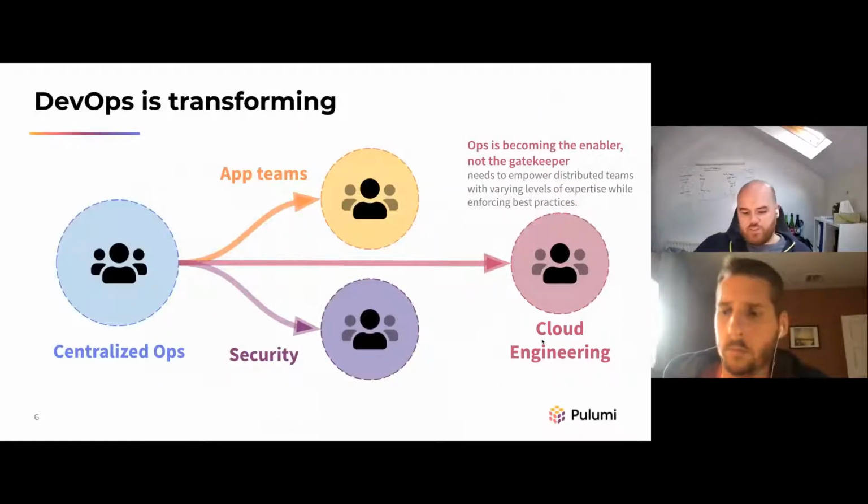DevOps has effectively transformed everything. It used to be that the operations team were the gatekeepers to everything that happened within an IT organization, and it meant that they were the keepers of new systems going out. They were the keepers of new technologies being introduced. And it was very difficult for a long time to actually work with them.